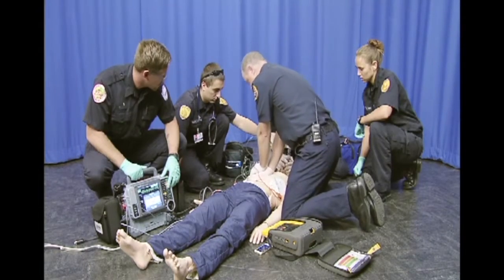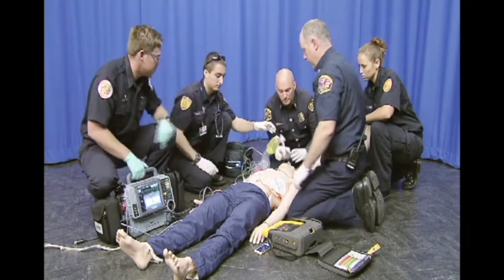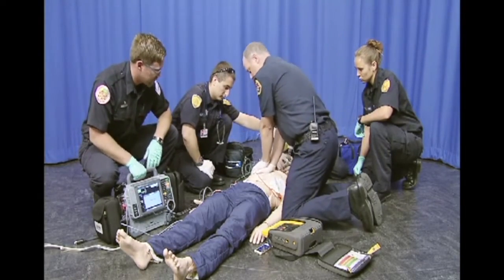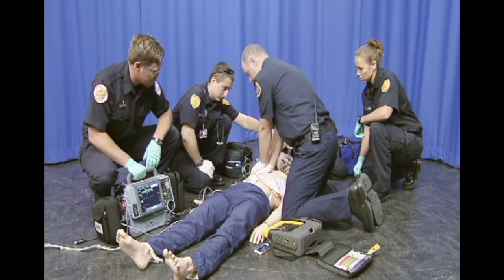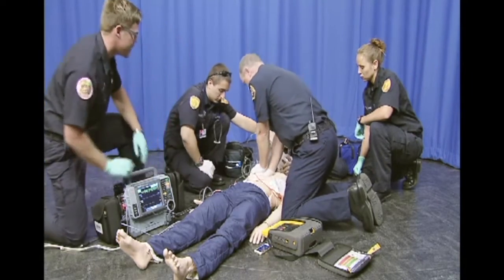Studies show that the sooner ventricular fibrillation is recognized and treated, the more likely it will convert. Defibrillate the patient as soon as possible. Remember to continue compressions until the moment of defibrillation, then immediately resume compressions.